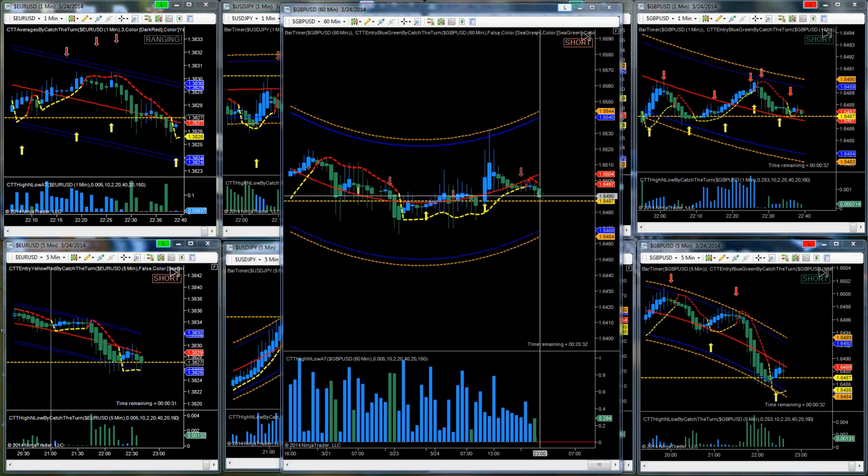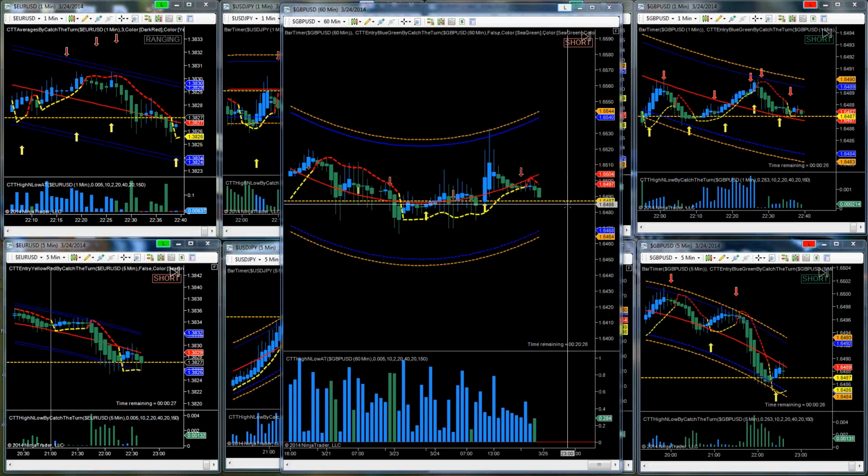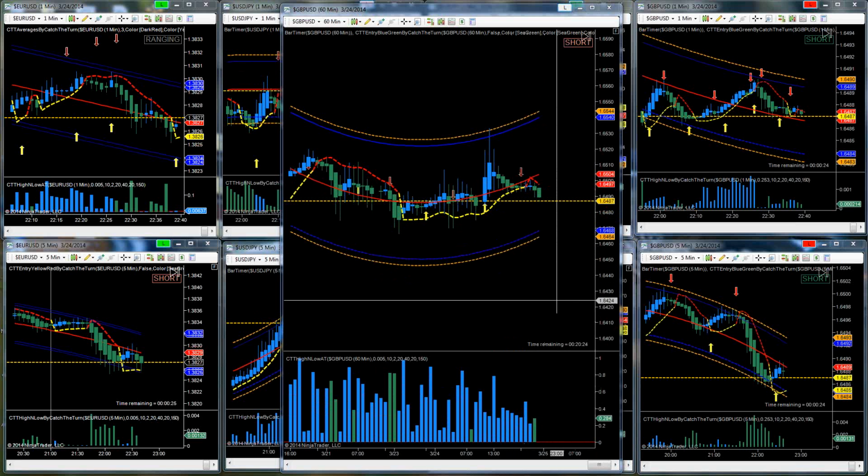That's why they somewhat look identical. One green bar here, just turning short. And the Euro USD has been doing the same thing. So no, I wouldn't want to take that.